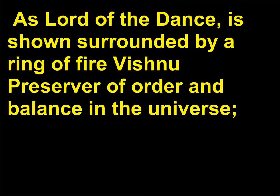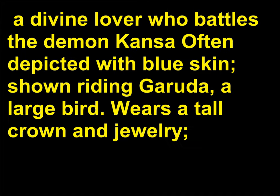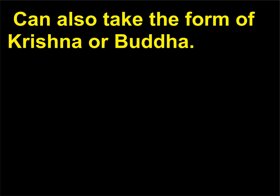As Lord of the Dance, is shown surrounded by a ring of fire. Vishnu, preserver of order and balance in the universe, takes the form of Krishna, a divine lover who battles the demon Kansa, often depicted with blue skin, shown riding Garuda, a large bird. Wears a tall crown and jewelry. Takes many different animal forms, including a boar and a tortoise. Can also take the form of Krishna or Buddha.